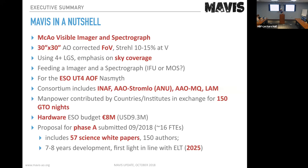In a nutshell also, ESO is counting on about 7 to 8 years of development overall, and to have a first light of MAVIS in sync with the first light of the ELT, as envisaged currently, because there is a very good complementarity between, for instance, MICADO in the infrared, the MCAO system on the ELT in the infrared, and the MAVIS MCAO system in the visible on the VLT.